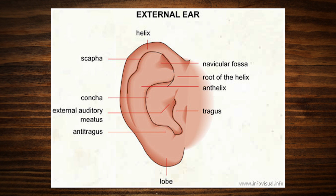Okay, it's a decent looking ear. His lobule is meteor too. You notice that?